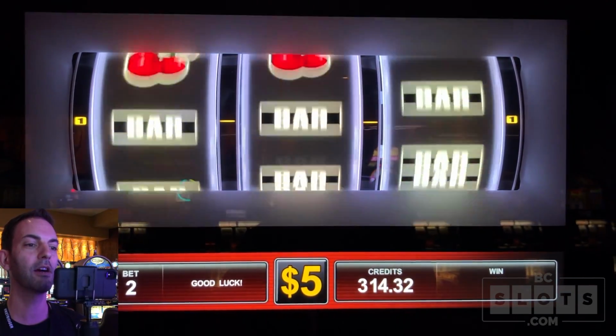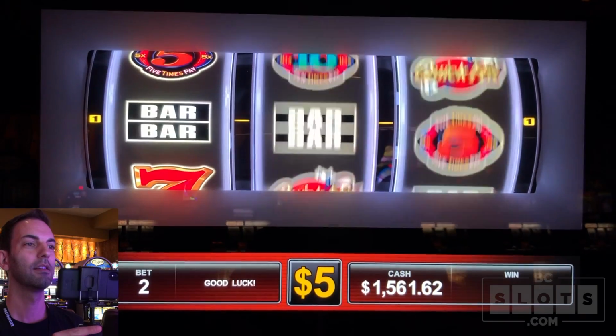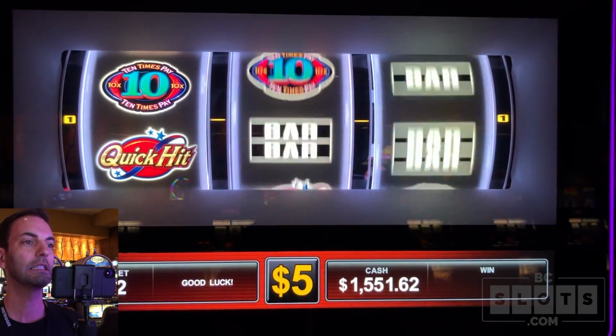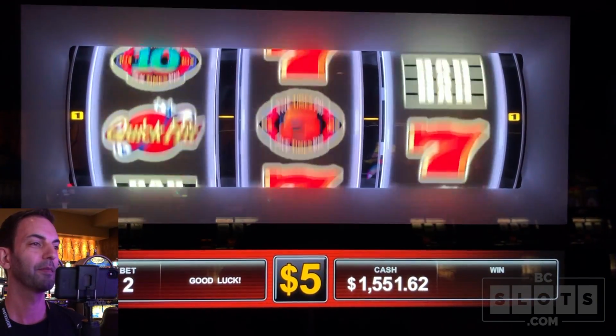Let's see if we can get those multipliers to line it up. Let me fix that, and there we go. That's easy to read. Come on, baby, give me those Quick Hits. There's one, look at that. 10 times, double bar on the top. But we got our money back, so yay.